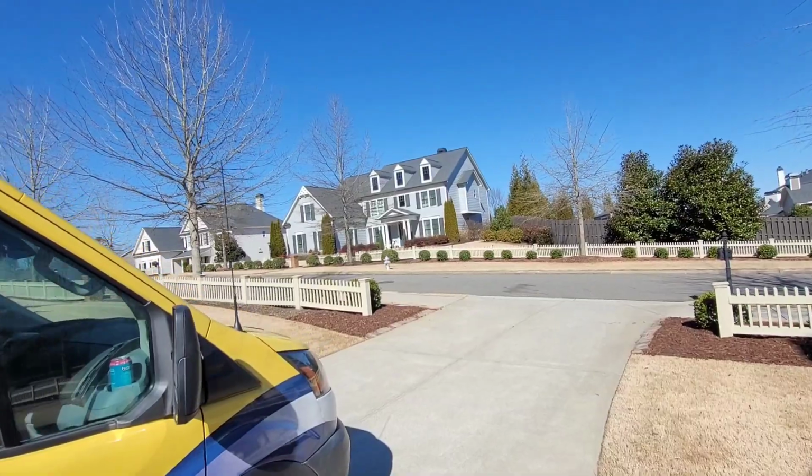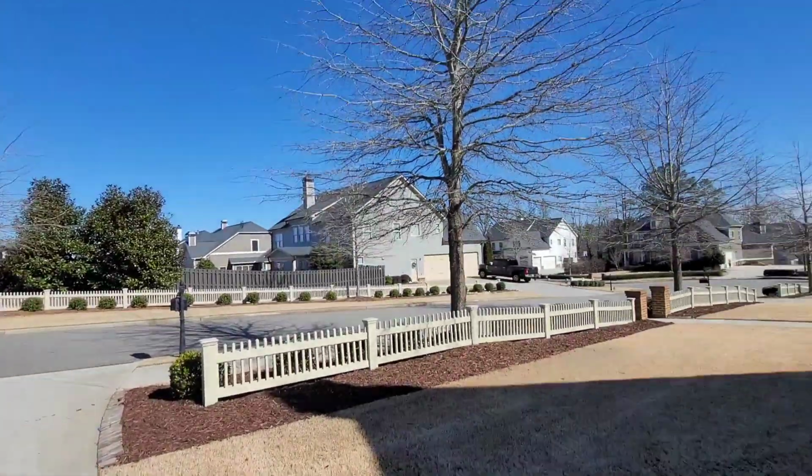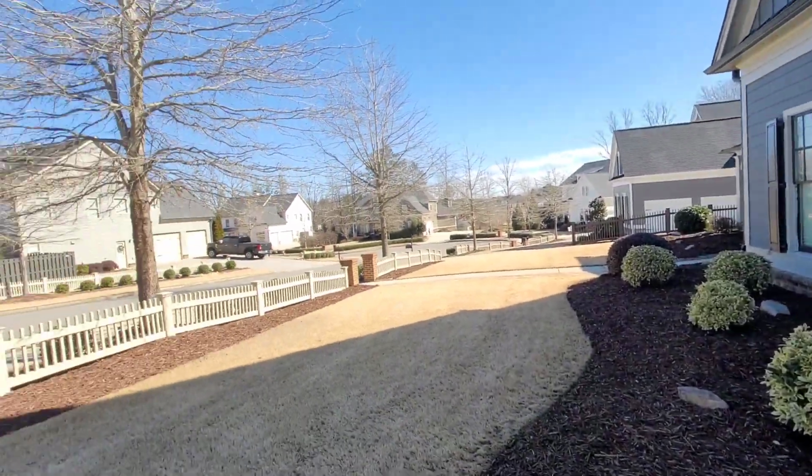Today is February the 8th. We're on our first job, and only job, of the day. We have a screen and recoat we're going to be doing to some engineered floors.